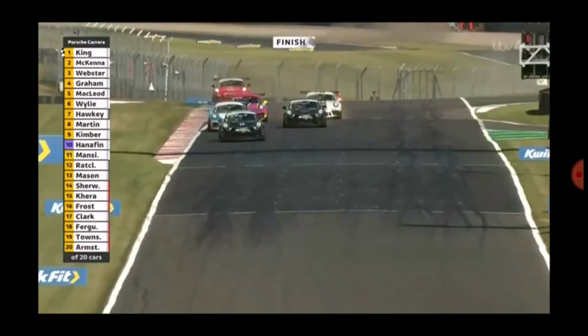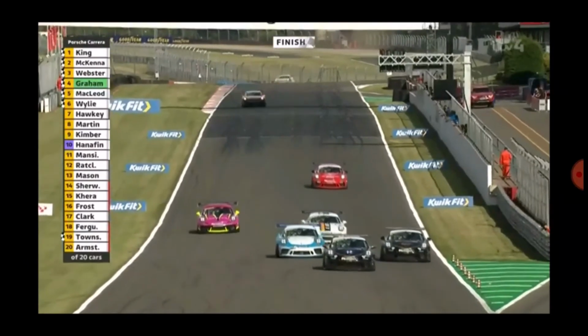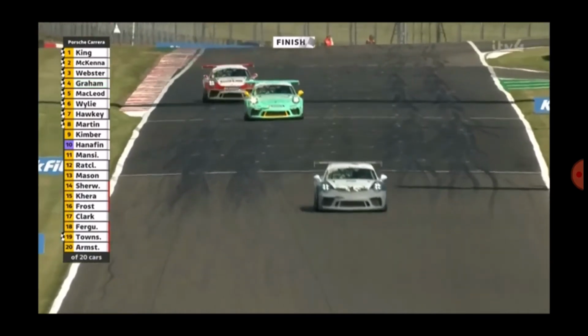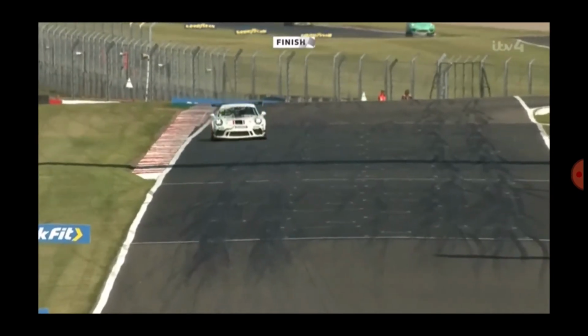Scott McKenna is off the road at the chicane. So who scrabbles through? It's going to be McKenna second. It's going to be a virtual dead heat for third. Is it as they come across the line? Webster got it by 69 thousandths of a second from Matty Graham. Fifth goes to McLeod, sixth to Ross Wiley. But as Harry King was having a serene drive over the timing line to win the race, it all kicked off for second place. But Scott McKenna did make it home.